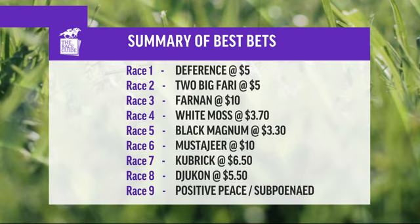White Moss, we think, can beat Savatiano again. Black Magnum's well supported for a reason. Mustajir first up with Caulfield Cup form. Kubrick, simply the best 1,400 metre form in the country. Jukon first up for a very exciting horse. And race 9, wait for it, I'll be waiting till about 3:30, 4 o'clock when I know the bias, and I'll be hitting either the on-pace or positive piece or the super Subpoenaed.